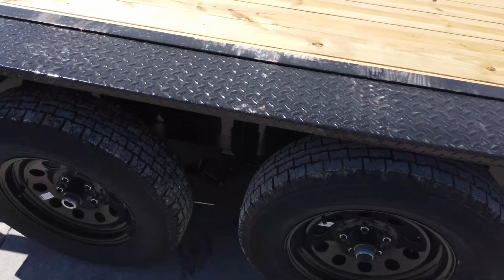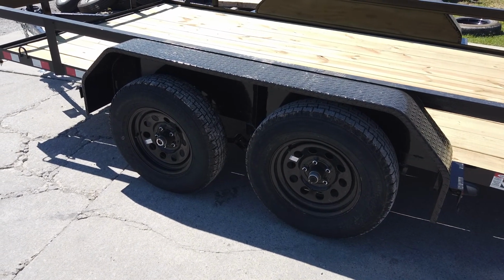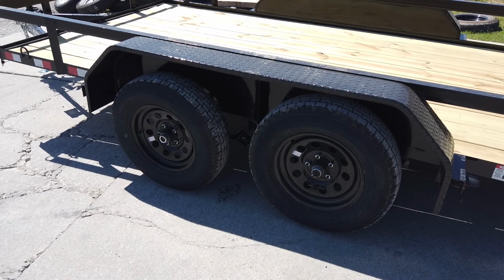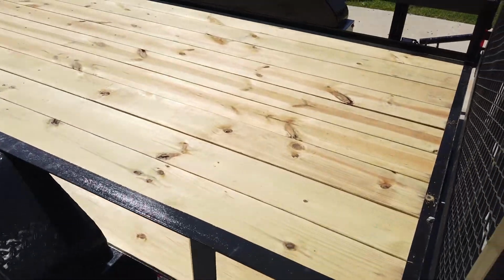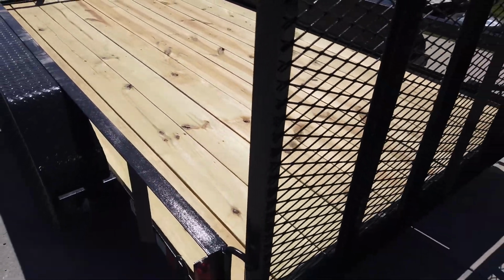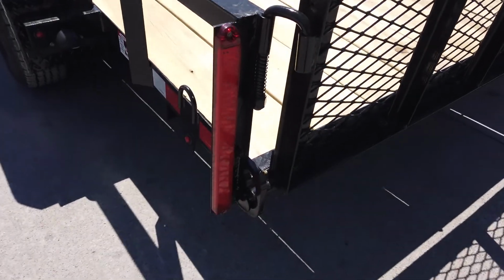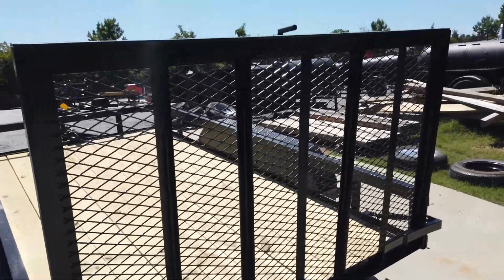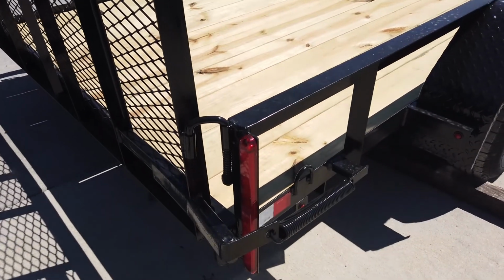This does come with black diamond plate fenders, as well as two greaseable 3,500-pound axles. This does have brakes. This is a straight deck trailer. Has your LED drive lights. Your loading gate that is spring assisted.